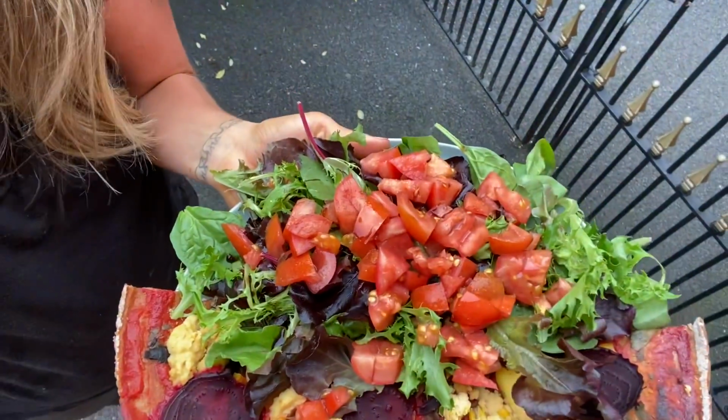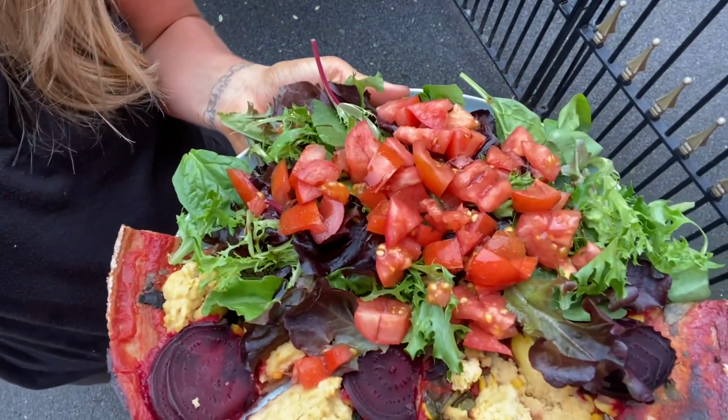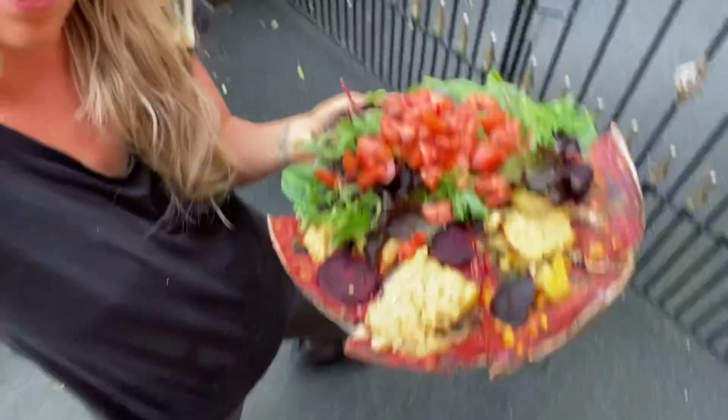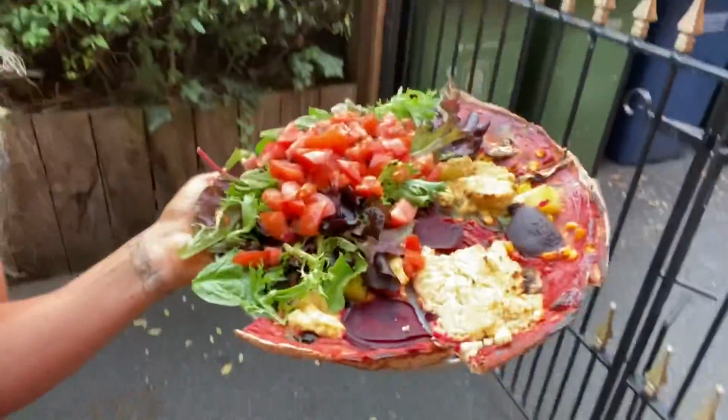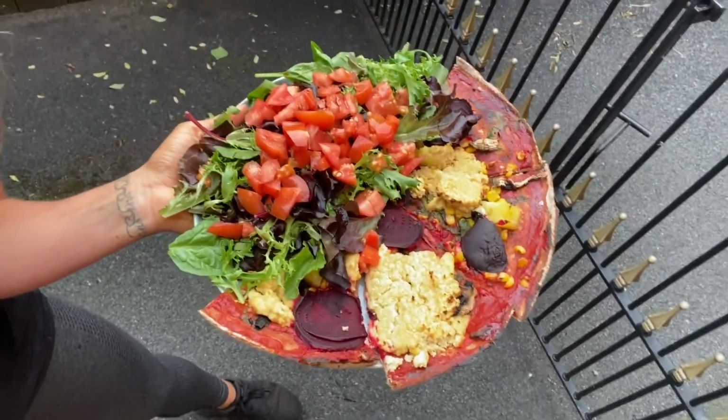And then on the other side, I've got loads of salad and 2 massive tomatoes. So that massive feast is going to be my dinner, and I'm super excited about it. This is how you can do pizza weight loss friendly.